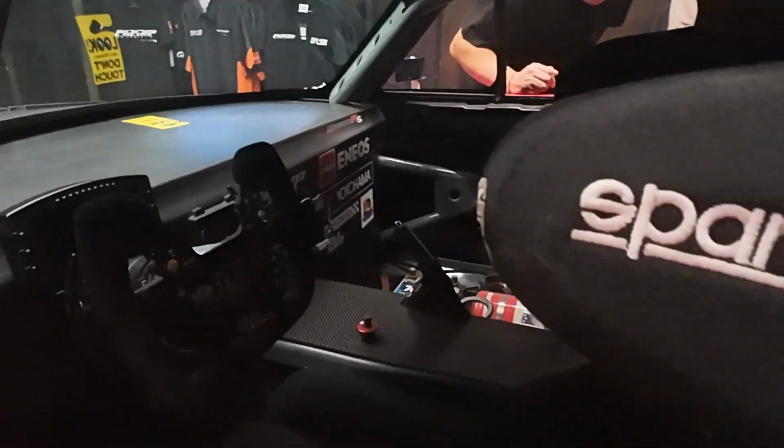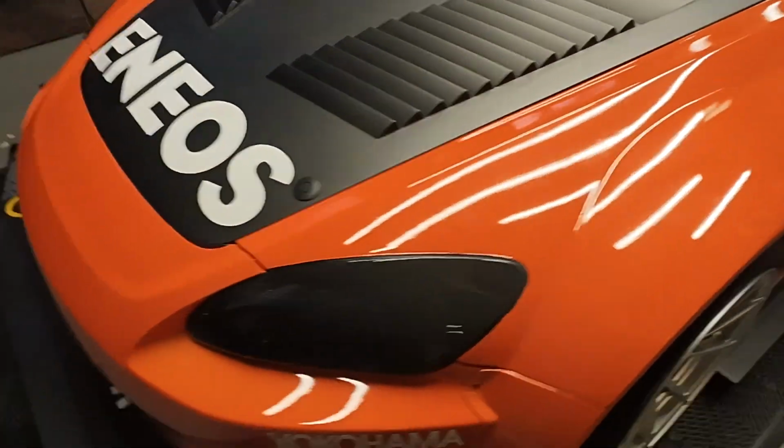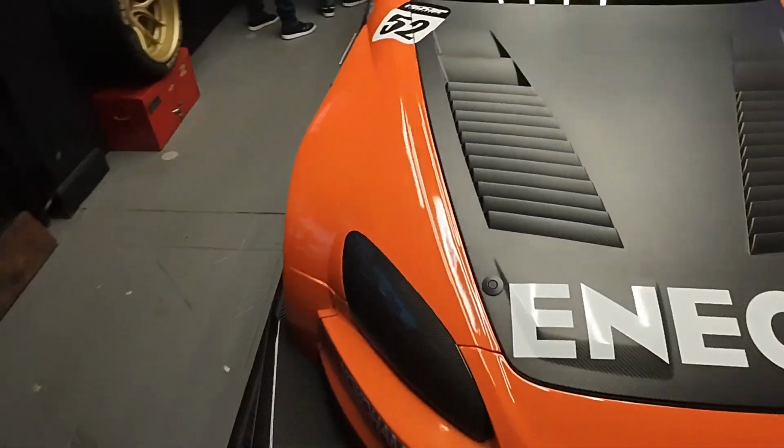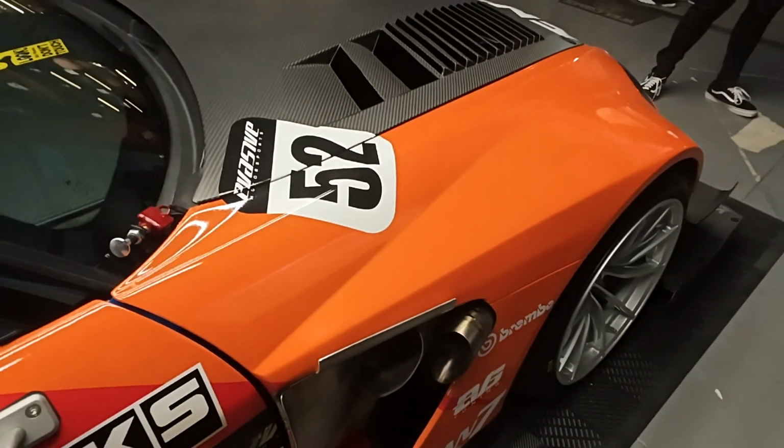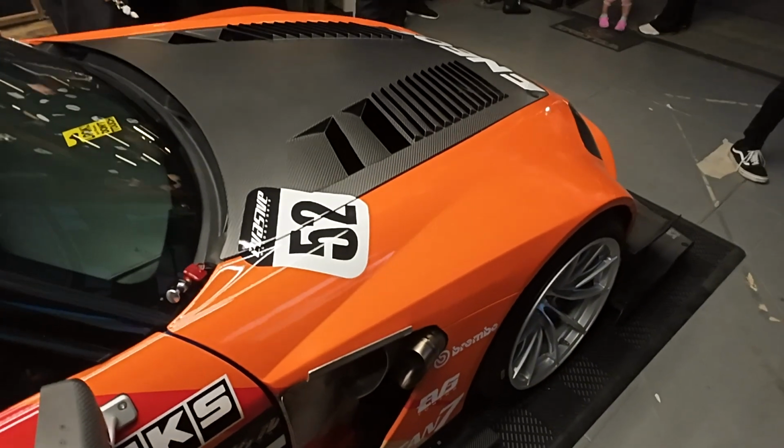Pretty sick car. And one of my favorite features of this car actually is the exhaust, which is so sick. Really cool way of doing a side exit for sure.